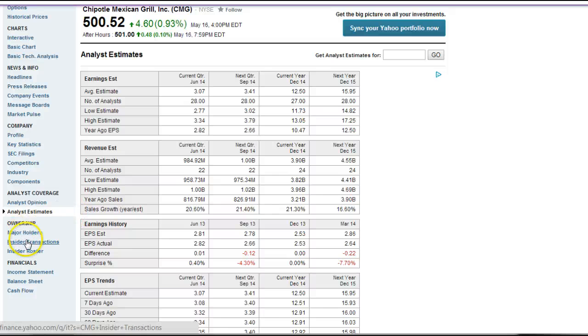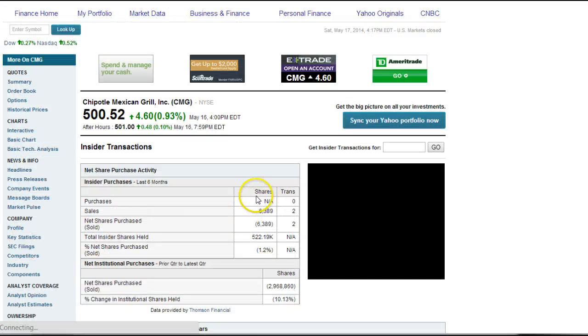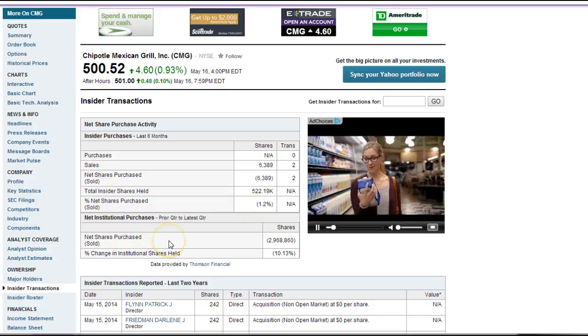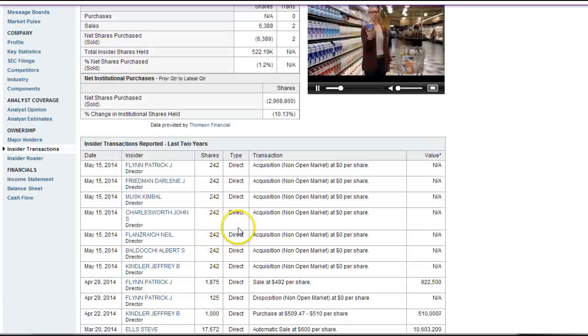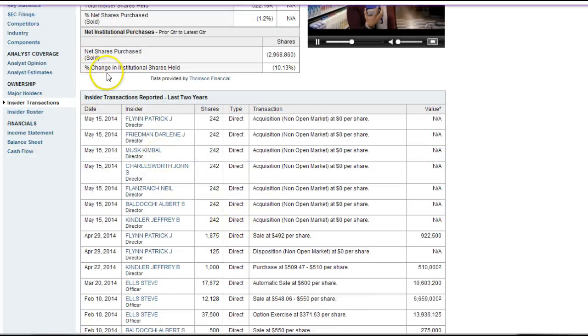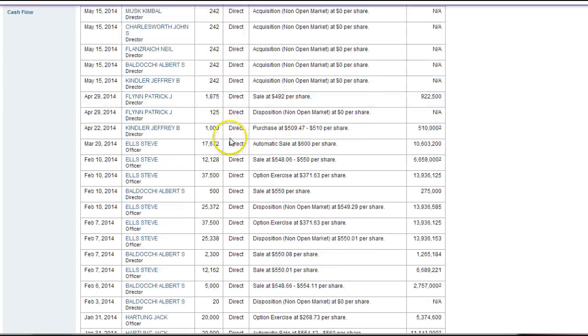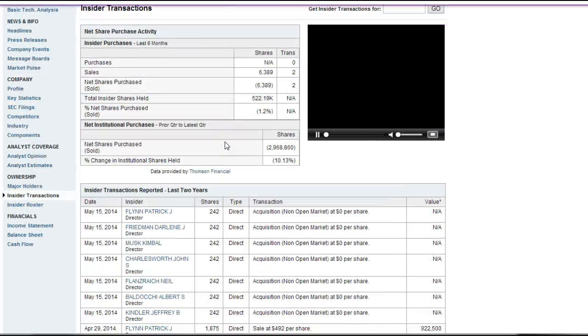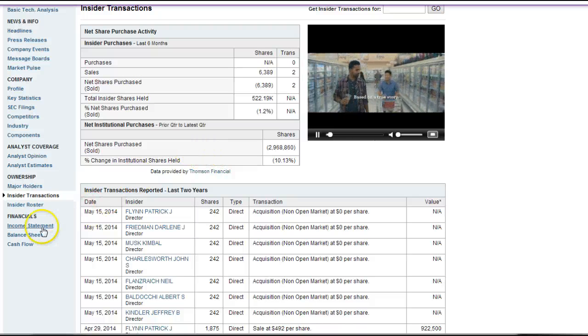All right. And we can also look at the insider transactions and see what the insiders have been doing as far as sales and purchases. And we could see that the total net is that there's been selling. About 10% of institutional shares have been sold. This could be the profit taking I was talking about, where the stock got very overvalued at 600, and insiders and institutions have been selling to capitalize on what they think is a temporary top for the stock.